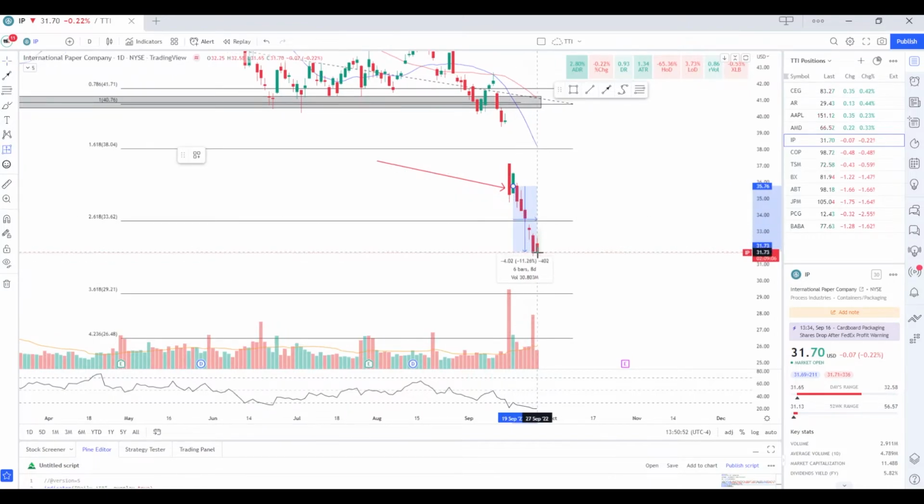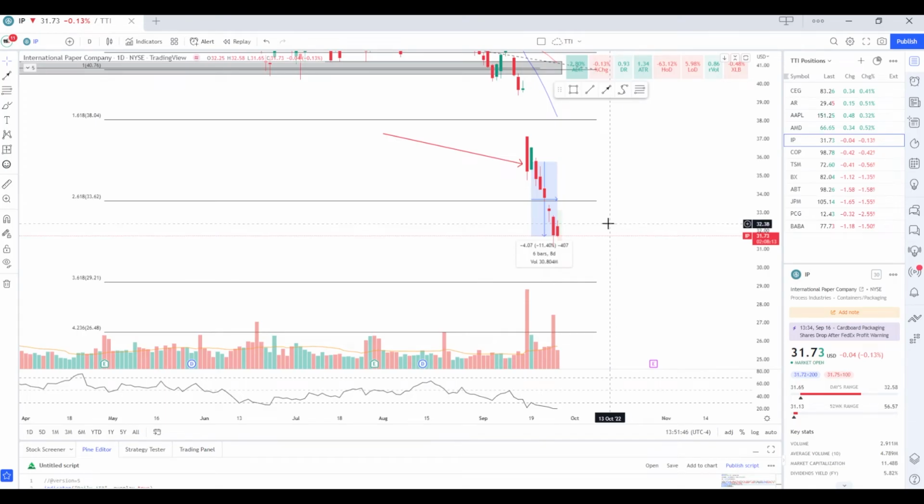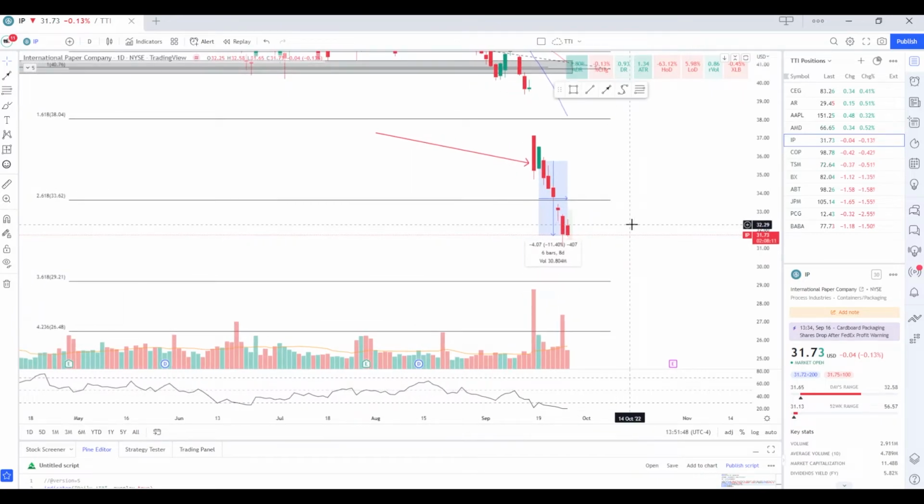Over the next few sessions, IP continued to capitulate an additional 11 to 12%, and IW Beyond has consistently stayed in those last 3 contracts and has subsequently broke that 1000% marker. Seeing as how IP is reacting to today's price action, I think it's relatively safe to assume that those contracts are going to be up somewhere around 1100% by the end of the session.